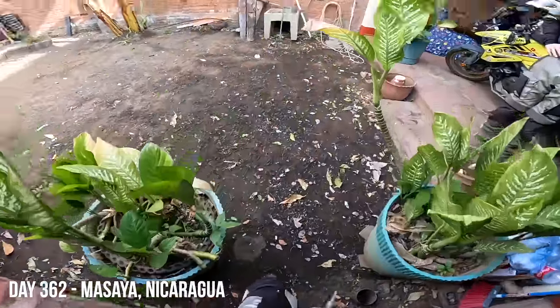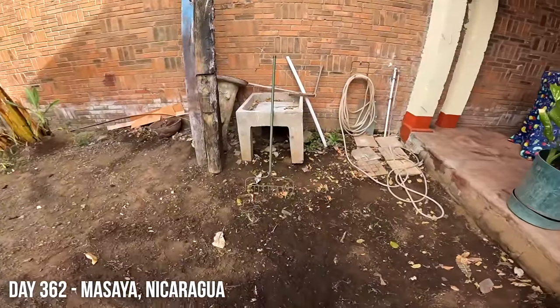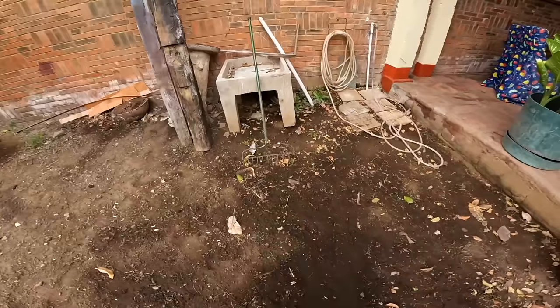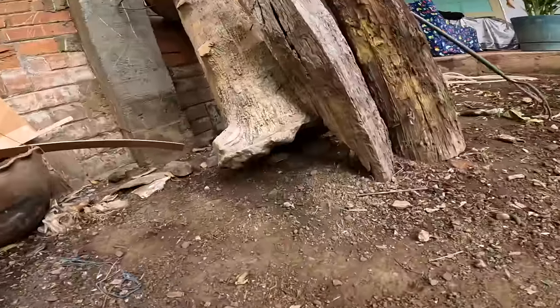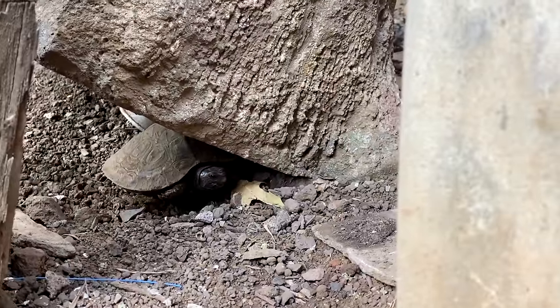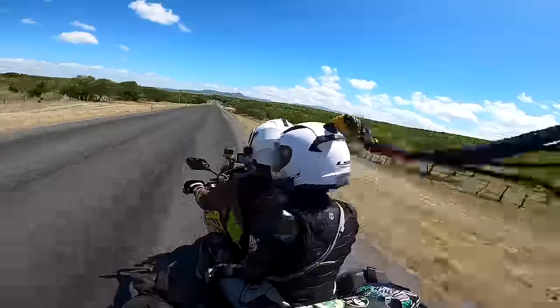Amazing, the place where we are staying at the moment. Mikael is the owner and he has 40 tortoises. 40. And he just told us that they are really small ones. One is just here under the log. He's sleeping. Yeah, it's really cute.